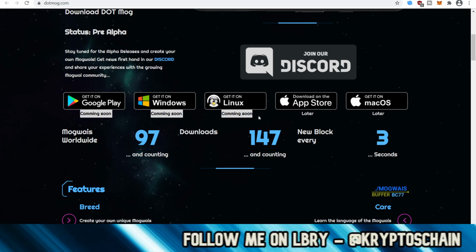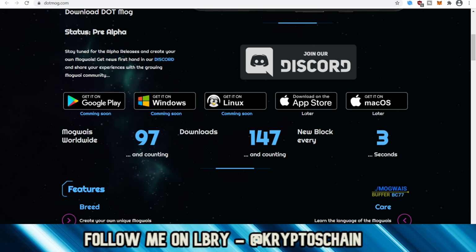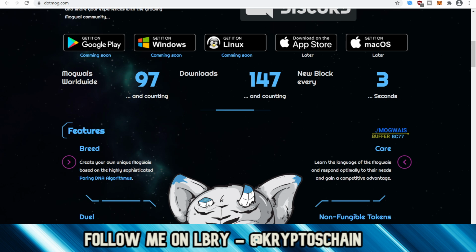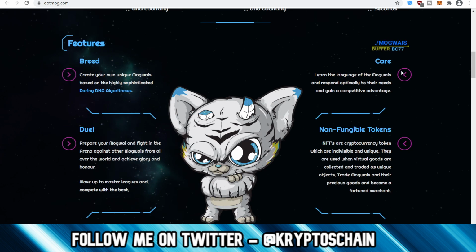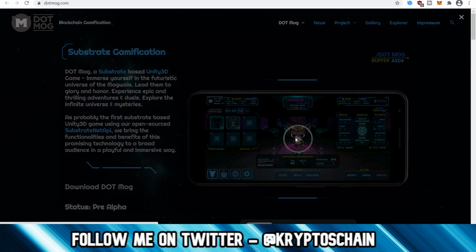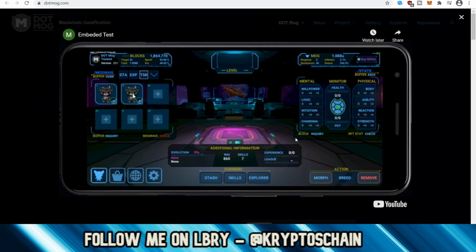Again, you cannot download the game yet, but you will be able to. The idea is that you're going to be able to play this on your mobile too, using blockchain technology. So that's great. There are 97 Mogwais, as you can see here, 147 downloads, a new block every 3 seconds. And basically, what can you do with this in this game? Well, let's take a quick look at the clip here because it will make more sense.